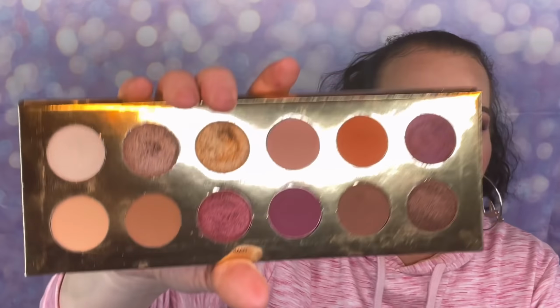And we have one last palette. It's about damn time. Colour Rain. Who remembers this palette? This is the Queen of Hearts palette. They don't make this anymore, I don't think. But I still love this palette. You have a mirror. Look at the colors. But it was the formula. I noticed with Colour Rain, they have hits and misses, and the formula is not like this.